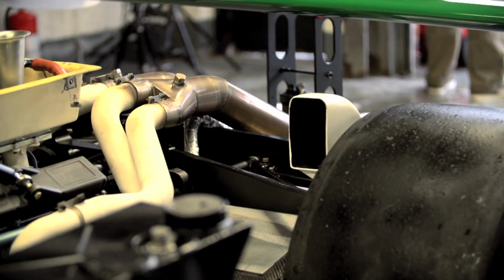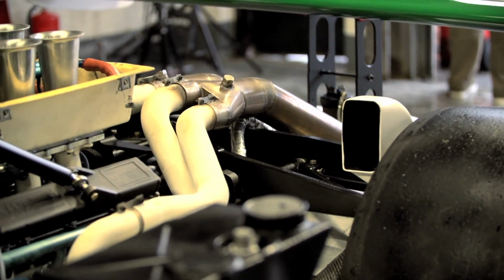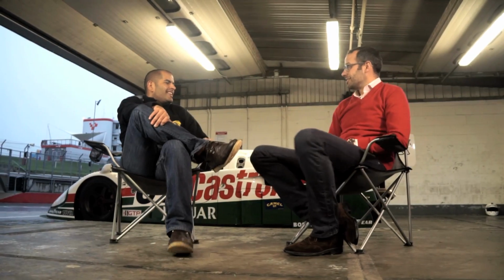I think it's just a piece of art as well. I'd be quite happy to buy it, not drive it, and have it in my garage. Well, I'd like to drive it, but have it in my garage and just look at it as well. Yeah, I'm surprised at how beautiful it is in the flesh, actually. It looks great in photographs.